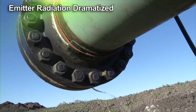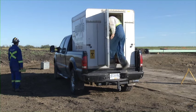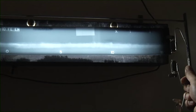This one will expose through the pipe for 6 minutes to get a good X-ray image. Time enough for one of the guys to step into the truck and process previously shot films. They know immediately if any weld's a problem.